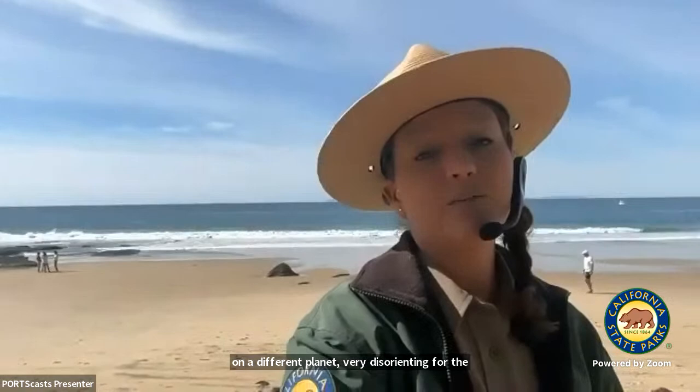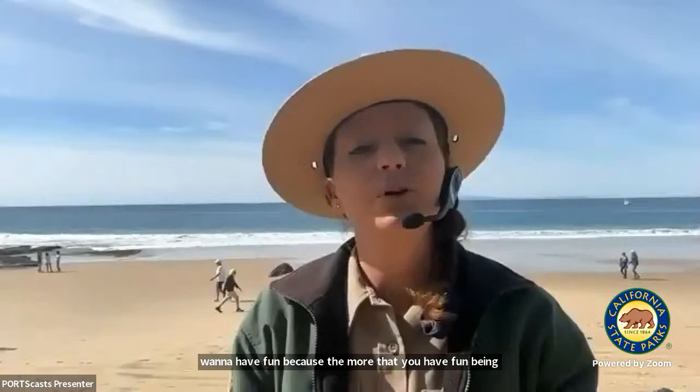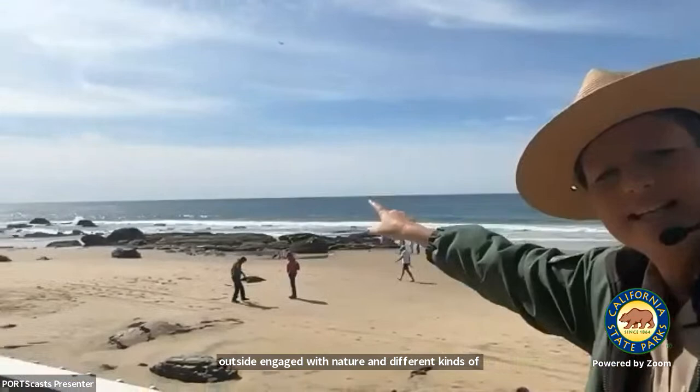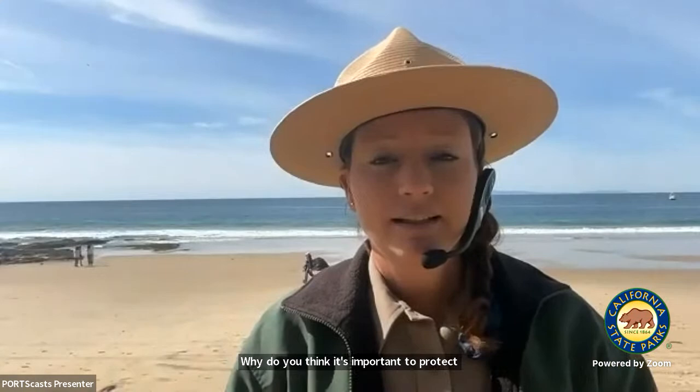And lastly, you want to have fun. Because the more that you have fun being outside, engaged with nature and different kinds of habitats, the more you're going to learn why we want to help protect the ocean and ocean homes, different ocean habitats like the tide pools. So before we take our dip inside of a tide pool, I want to ask you, take a moment right now, why do you think it's important to protect the ocean and ocean habitats?